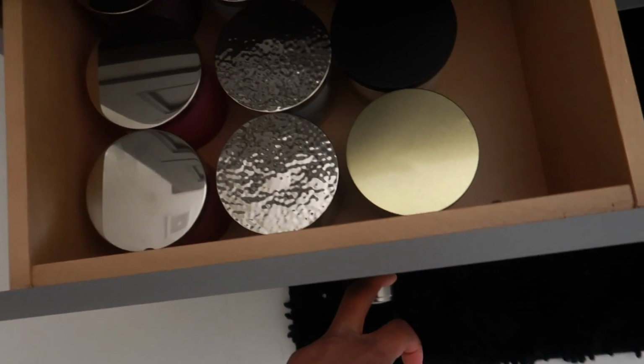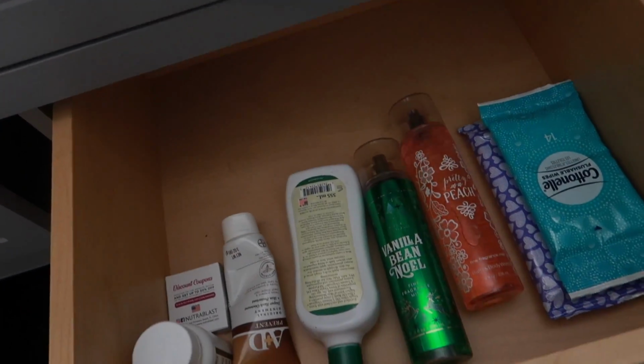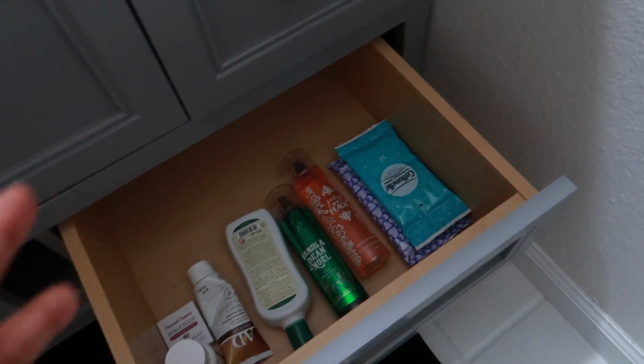Now for the bottom drawers. This one right here is actually just our downstairs candle drawer storage. All the candles that we want to use downstairs are in here, literally. Then on this side is just my extra stuff, like my lotion. I have perfume in here, I have wipes, just miscellaneous stuff that didn't go with the other categories of the other drawers, but I didn't have enough of each category, so they just got put in one drawer.